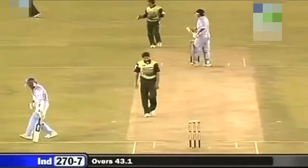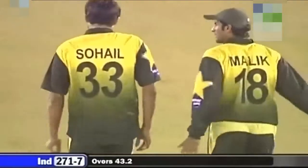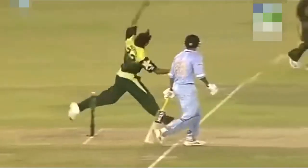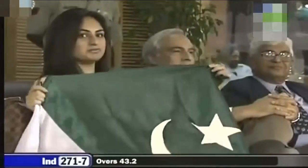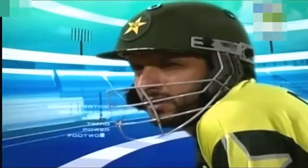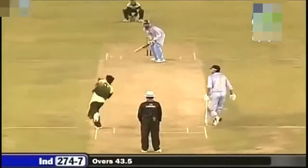Zaheer wanted the ball to pass Salman Butt, which it did, so single taken. So he's around the wicket there. There's a single. The left-hander's on strike and he's decided to come back over the wicket. And I think this has probably been part of his problem.